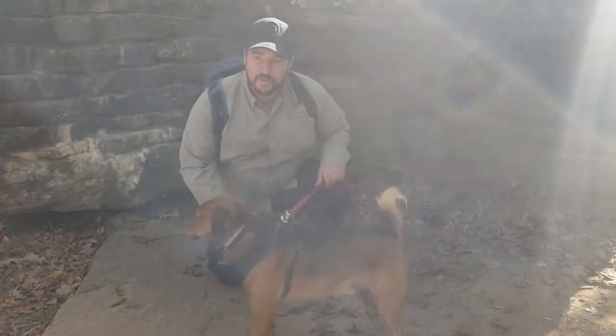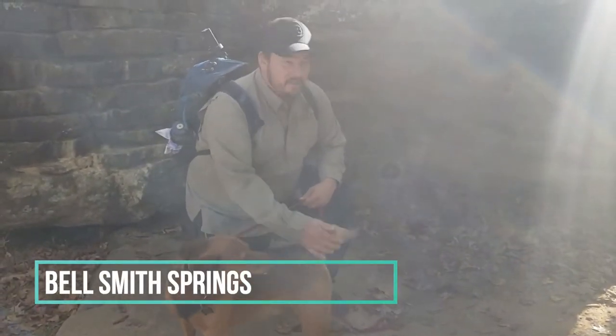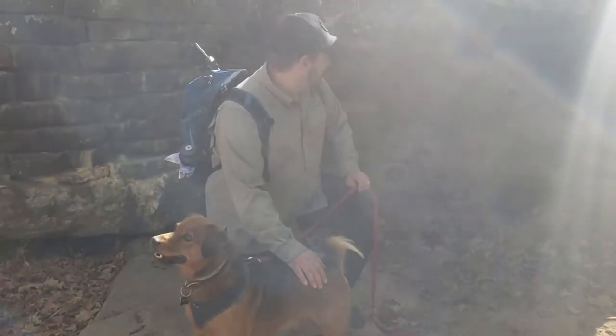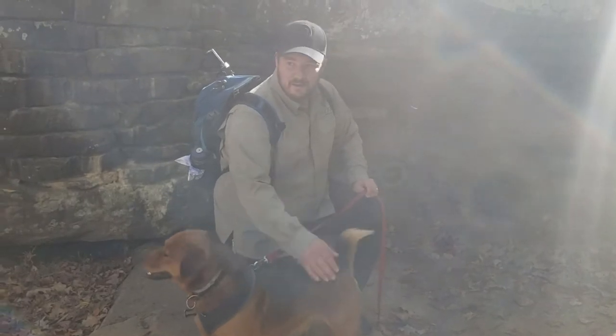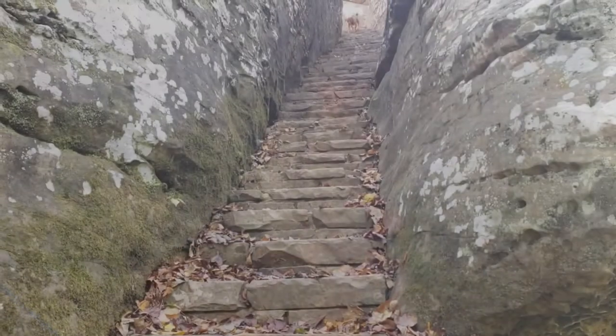Made our way to Bell Smith Springs. Checking out one of the trails out here. It's a lot of the same, just a lot of rocky outcroppings, a lot of steep bluffs. Beautiful.